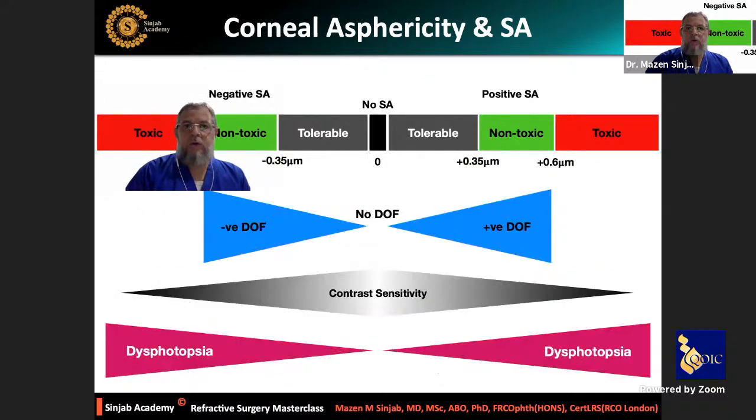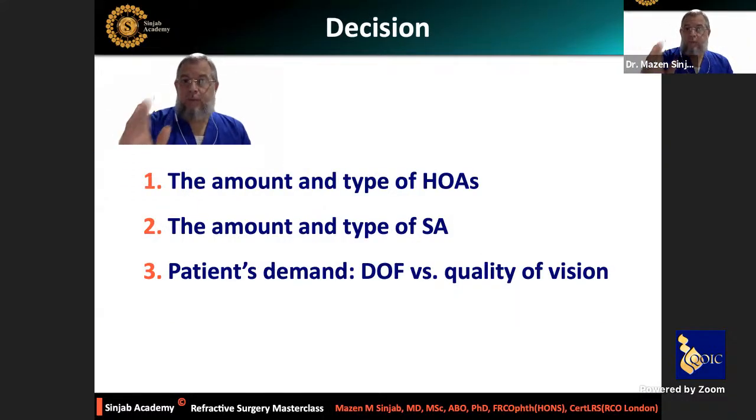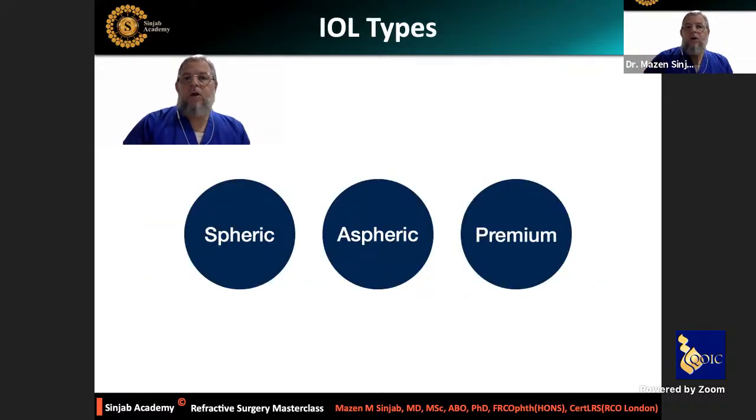Okay, so as I said, if the patient looks for depth of focus, this will be on the account of quality of vision, contrast sensitivity. And the more depth of focus that the patient may need, then the more dysphotopsia the patient may suffer from. So again, the pillars are the amount of high order aberrations, the amount and type of spherical aberration, and patient's demands. Okay, what types of IOLs do we have in the market?